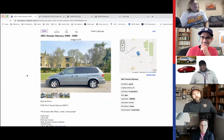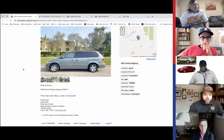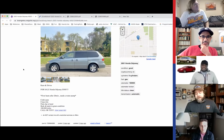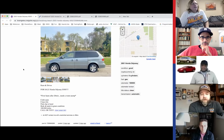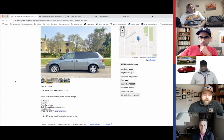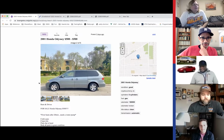Yeah, but the problem with these is that their transmissions fail pretty catastrophically. Yeah. There was a big extended warranty and recall thing and it's like every single one. If it's working still now, this is a 20-year-old car. This sounds like someone's running from a fire they know was about to engulf the house. Hey, Joey, you're the expert on these 2000s.